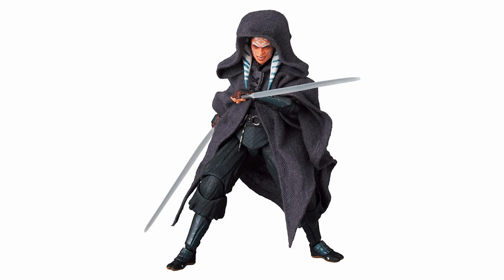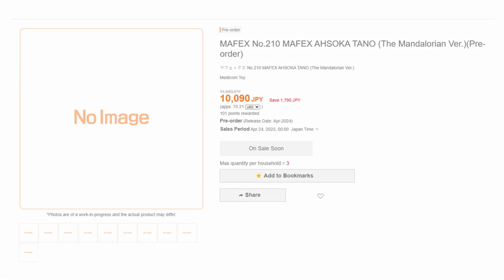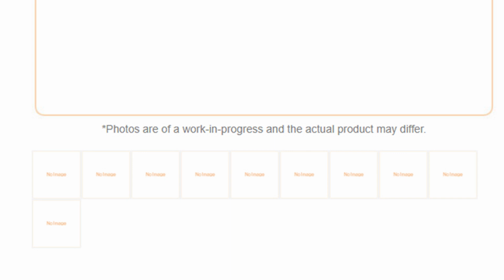It should be noted that at the time of recording this video, I found only 6 promo images. On AmiAmi's online store she is listed, but pre-order is still not available. There are still no images, but empty placeholders for these images when the listing gets updated show that there will be 10 promo images, so we'll maybe see more of these hand accessories.